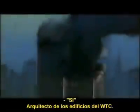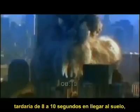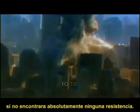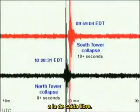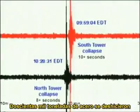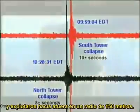If you had dropped, say, a billiard ball from the top of the World Trade Center, 110 floors up there, it would have taken 8 to 10 seconds to hit the ground, encountering no resistance whatsoever. The Twin Towers came down in nearly free fall speed. 200,000 tons of steel shatters and explodes outwards over 500 feet. This means that floors shattered at an average rate of about 10 floors per second.